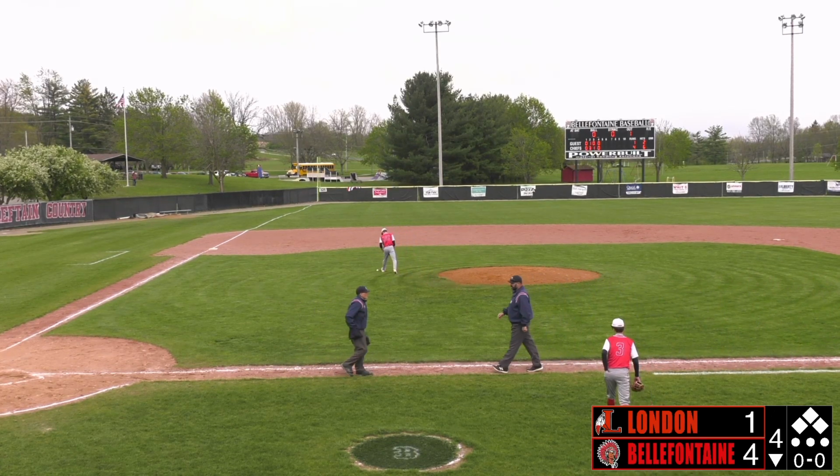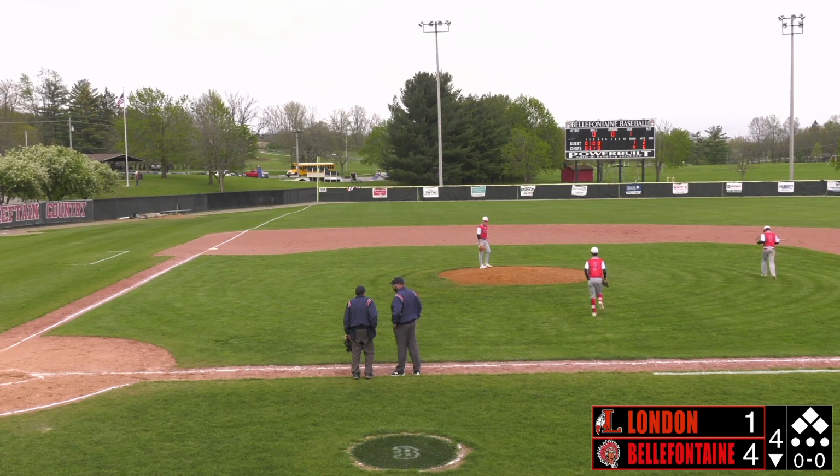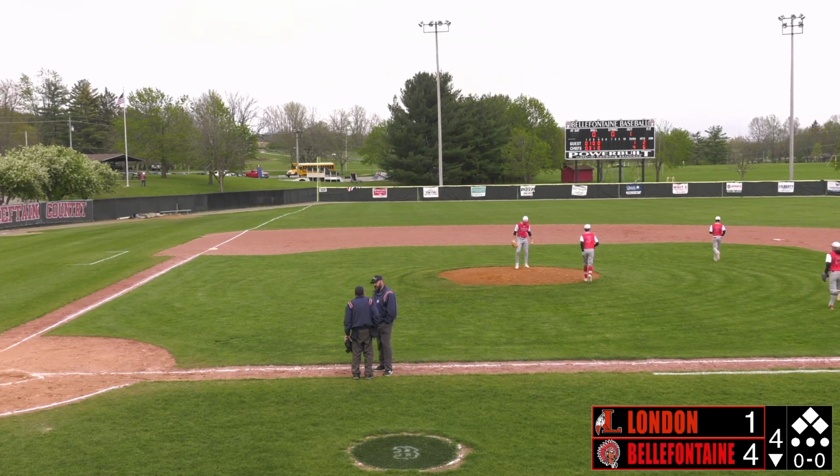Great play by Zane Tevis right there. 2 great plays, actually. The running catch, the lefty, the ball tailing away towards the line, and then right there the sinking line drive to retire the Raiders here in the top of the 4th.